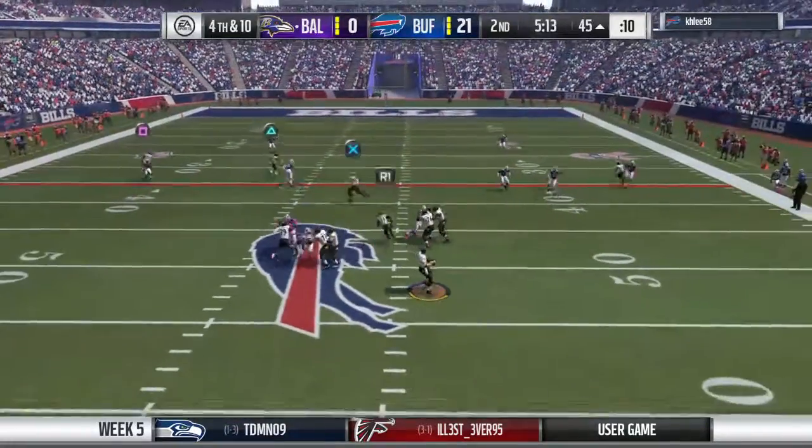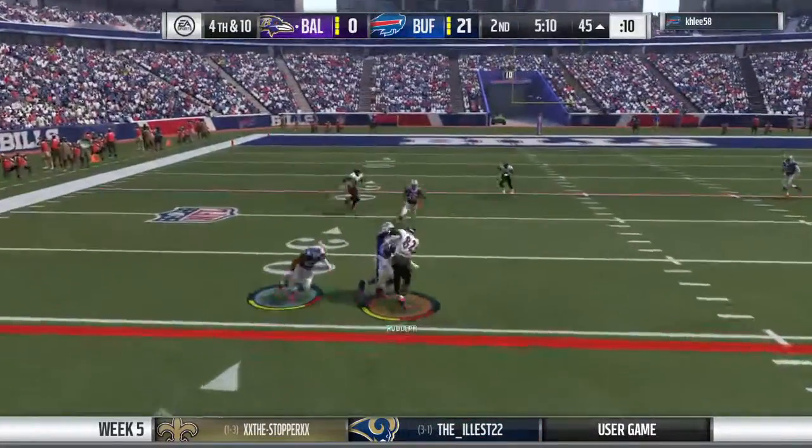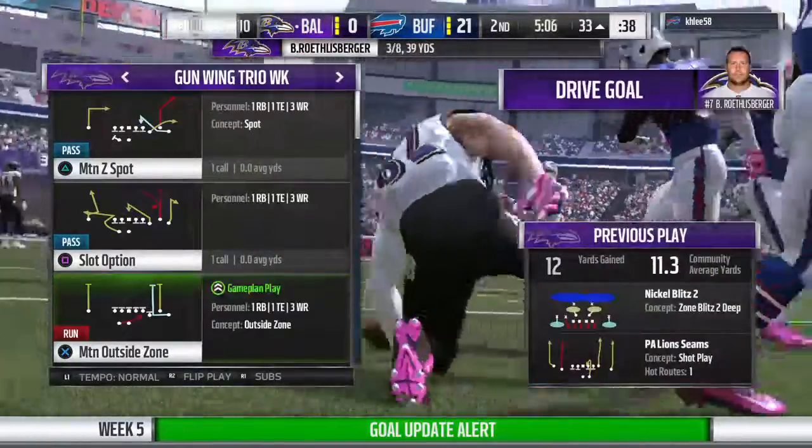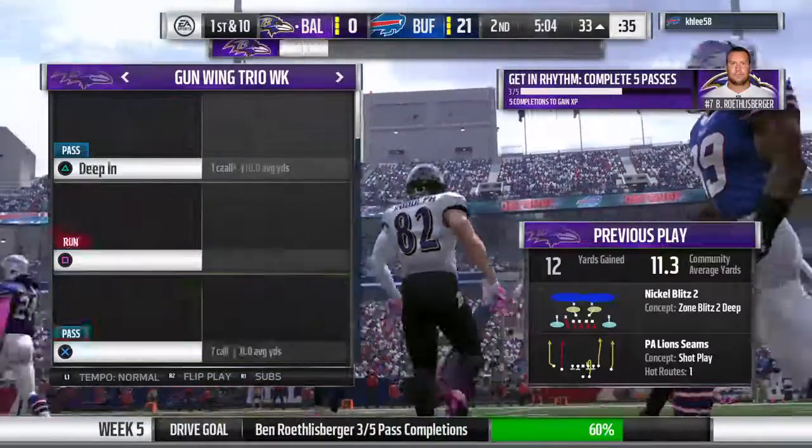They're going on 4th down. It's Roethlisberger, and he's got Kyle Rudolph. And he's able to get it to the 33, good enough for a 1st down.